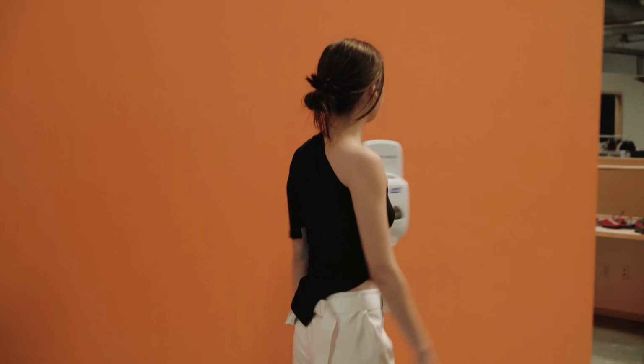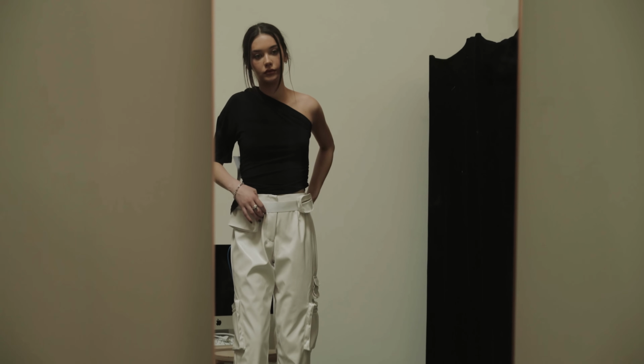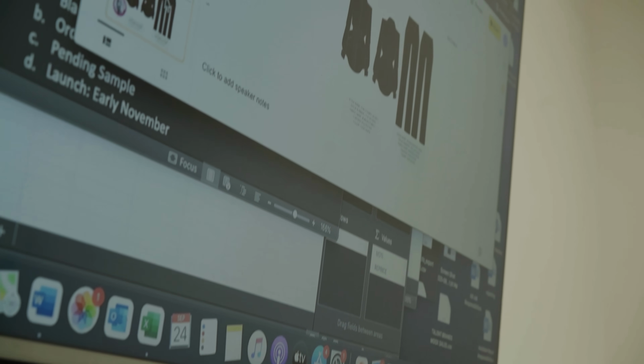I also tried on some of our photo shoot samples for our upcoming drop. They weren't my size, they were a size too big, but at least I got to try them on for the first time, and I'm so excited for the tops. They're gonna be so sick, and I'm excited to try to wear low-waisted stuff with that kind of top. Love it.